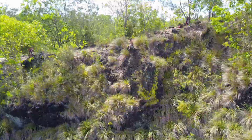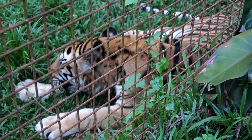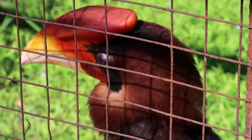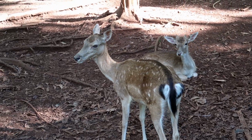The other thing people do here is visit the Maasin Zoo. Note that this zoo is small. Some of the cages are small. Some people will not like this zoo for how it's set up, but we personally had a great time there. It's up to you if it's something you want to see.